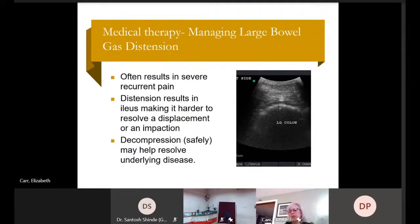It's fairly easy to correct fluid derangements and make sure the animal's rehydrated. But let's say you have a displacement and it's causing gas and ingesta to back up, causing distension, which is incredibly painful. So you have a horse, you suspect it has a large colon displacement or a large colon impaction. You're trying to treat it medically with fluid therapy, but it has a lot of gas distension and it's very painful. What do you do there?